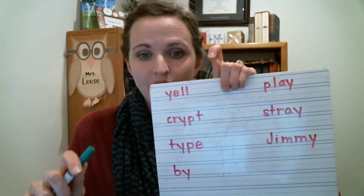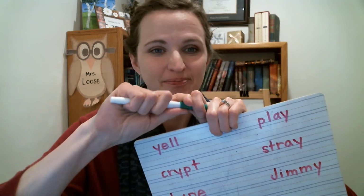Today we're going to decode a few words that follow our rules, and then you are going to do some writing yourself. So get a piece of paper and a pencil, or a board and marker, something to write with, and get practicing. You can practice with me as I go through our first set of words. We have 7 words here.